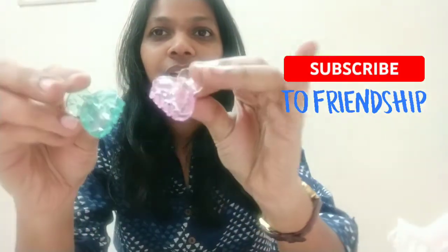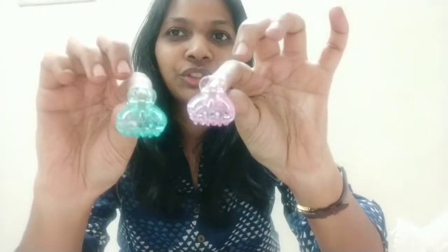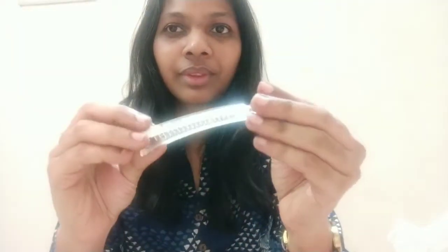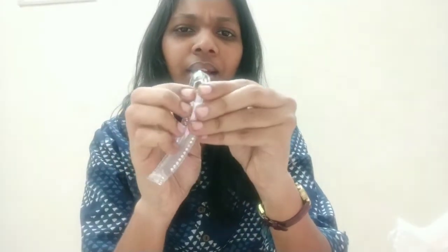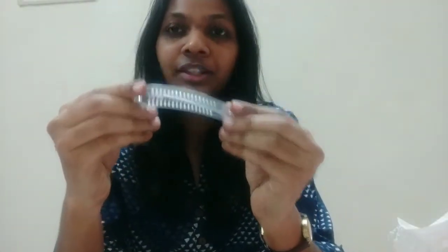Moving on, I got some hair clips. This one, a long one. This was priced at 20 rupees. This clutch was priced at 20 rupees. And these are two small clutches. A pretty pink and a pretty green. I'm not sure what green this is called. I think it's sea green. And these were priced at 12 rupees each. And yes, one more. This was priced at 41 rupees.